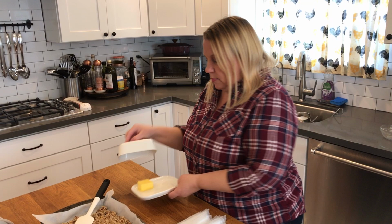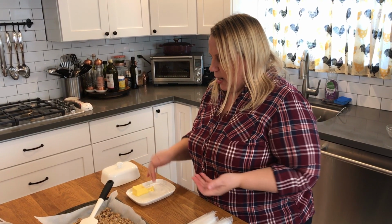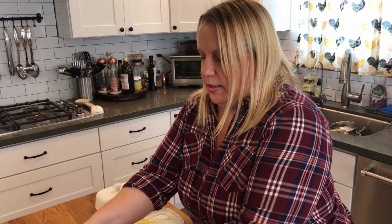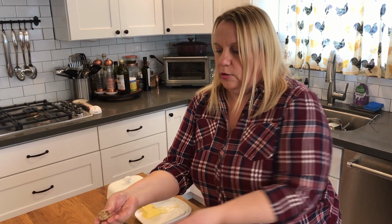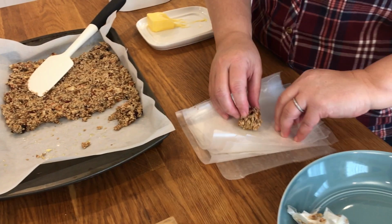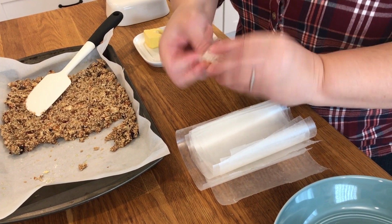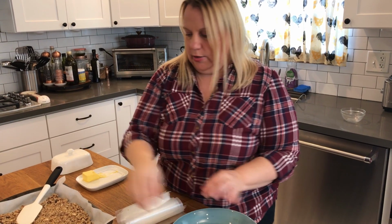Our mixture is cool. I'm going to grab a little bit of butter that is room temperature, so it's a little bit soft. And then I have a bowl to put them in when I'm done. And I am going to butter my hands so the honey doesn't stick. You will thank yourself later when you're doing that. Otherwise, you're going to have sticky honey sesame seeds on you. And then you're just going to roll them in little balls. Place it in one of the wrappers that you've cut, and then kind of fold it up and twist it. And you have little honey goodies that you can share.